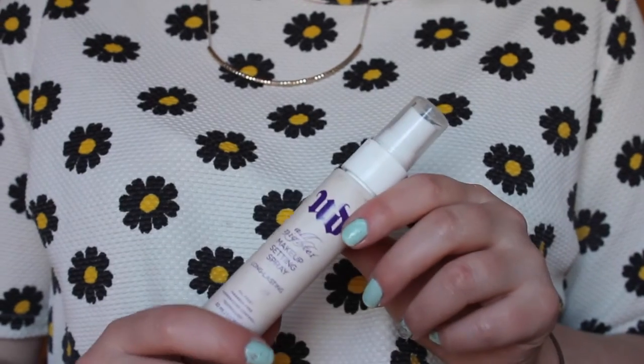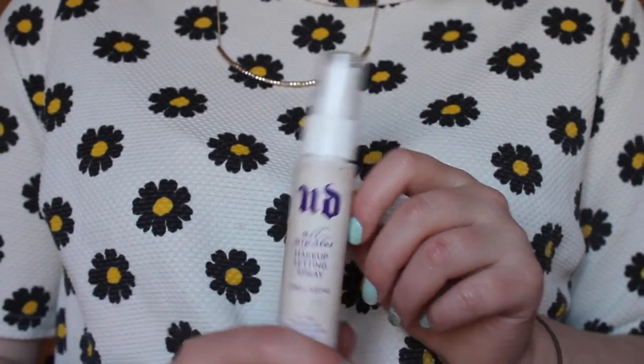The final step is a setting spray, and I'm using the Urban Decay All Nighter Makeup Setting Spray, and this just helps to lock all my makeup into place, and I find that it really helps for my makeup to last all night. And that is the finished look.